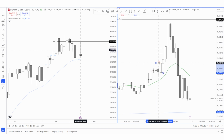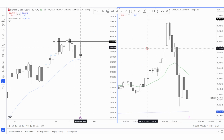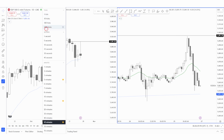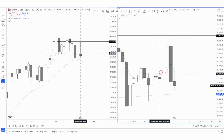Okay. Smaller. And then all of a sudden the bars get bigger and bigger, almost to 1.5 R. And what am I trying to get at? That this was climactic price action. It was a vacuum test on a higher time frame. So let's see. Maybe we go to a 4-hour chart. Just a vacuum test and it reversed.